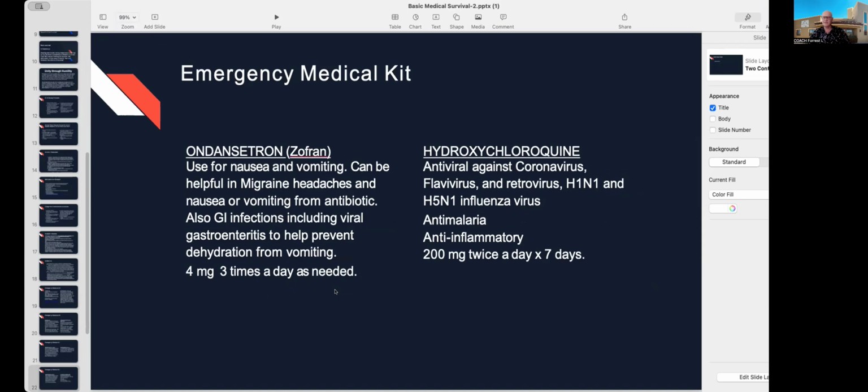Hydroxychloroquine, antiviral against coronavirus, flavivirus, retrovirus, H1N1, and H5N1 influenza virus. It's anti-inflammatory, in addition to being anti-malaria, and 200 milligrams twice a day times 7 days is the usual dose. There's a lot of actually research on that and studies on its effectiveness against different viruses.